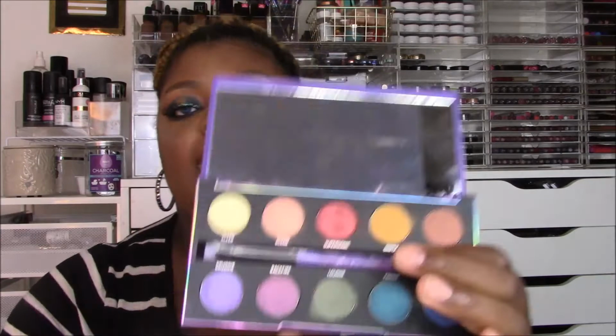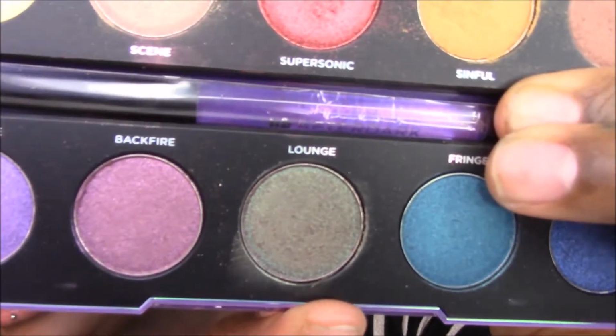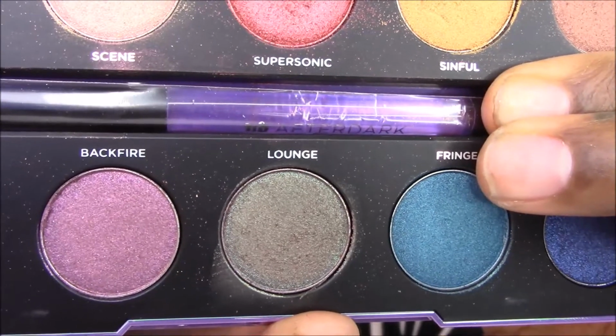So the first eye product is an eyeshadow by Urban Decay, and I am pretty sure it is permanent in their line. However, I only have it in this palette, and this palette is not available anymore. This is the Urban Decay After Dark palette, and even the packaging is kind of DuoChrome. But the shadow in here is Lounge, okay? I'll go ahead and swatch. This is what it looks like in the pan. Take a second to look at it in the pan.